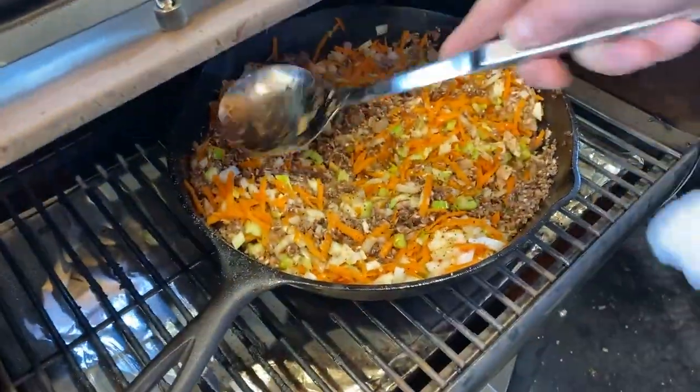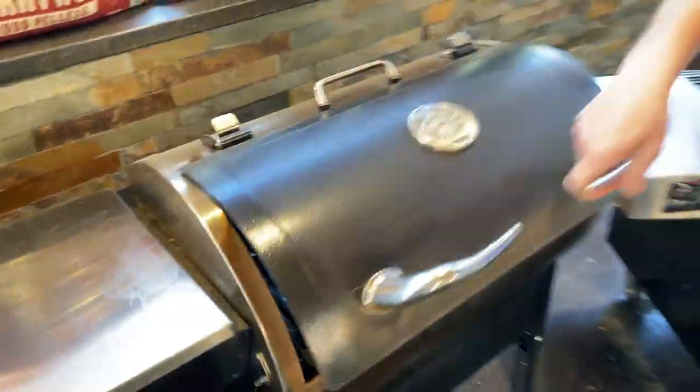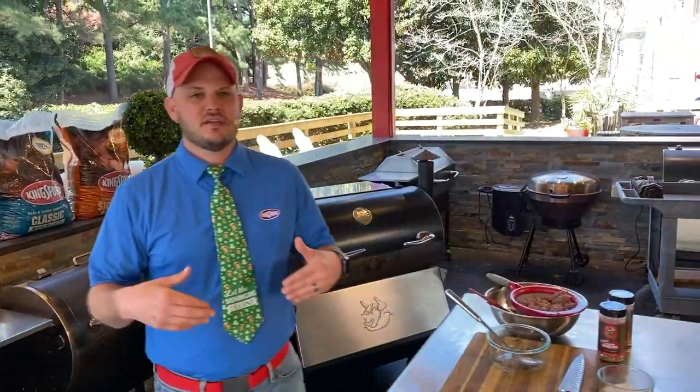Okay. So let this go for maybe 10, 15 minutes and really cook down and get extra flavorful. Because, again, it takes a little bit of time to make it super, super, super flavorful.